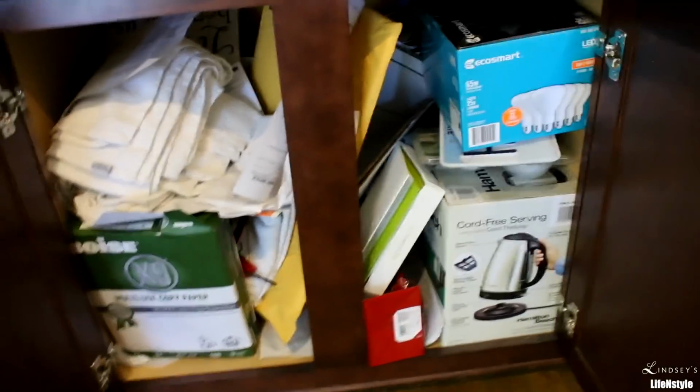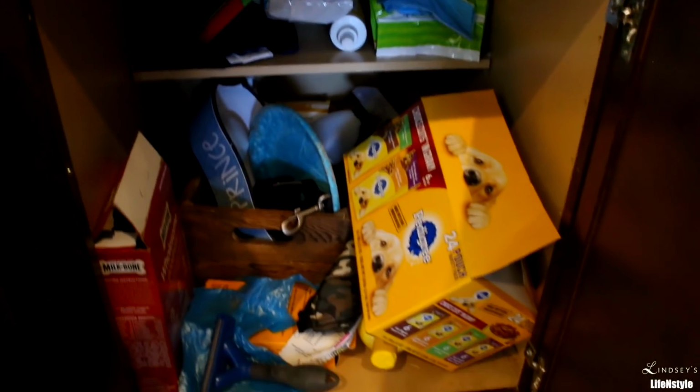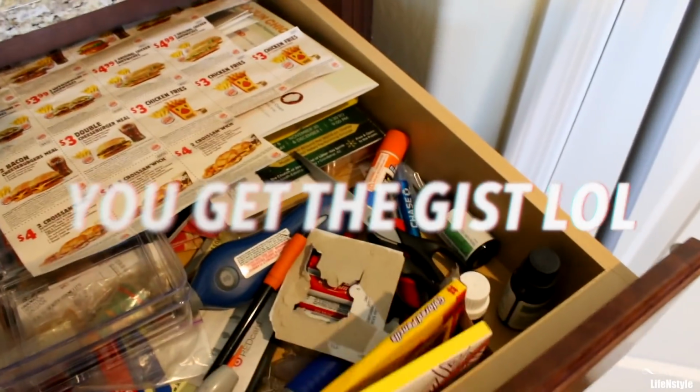Oh, you guys are going to love this. I don't even know what this cupboard is considered. Old license plates and rags we don't even use. This is Remy's little area here, and it's a mess. Junk. This is supposed to be my essential oil area.